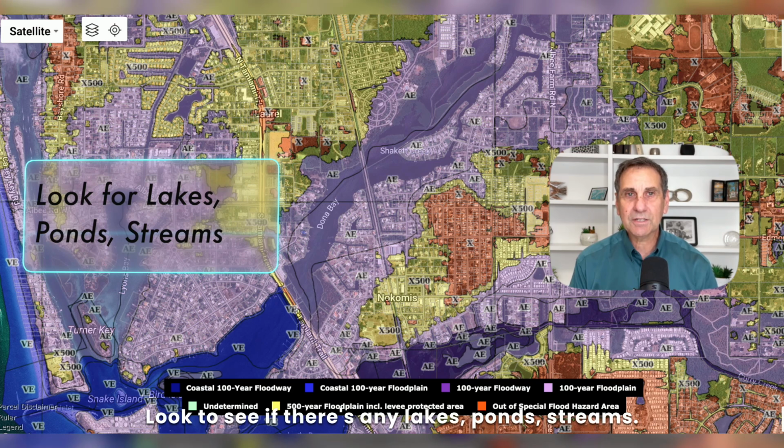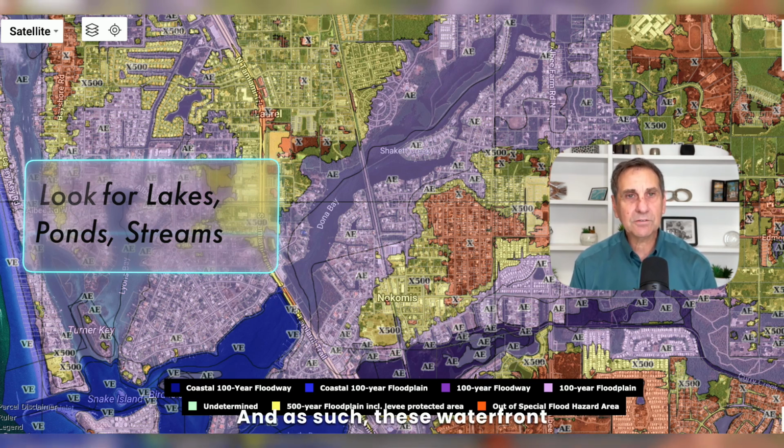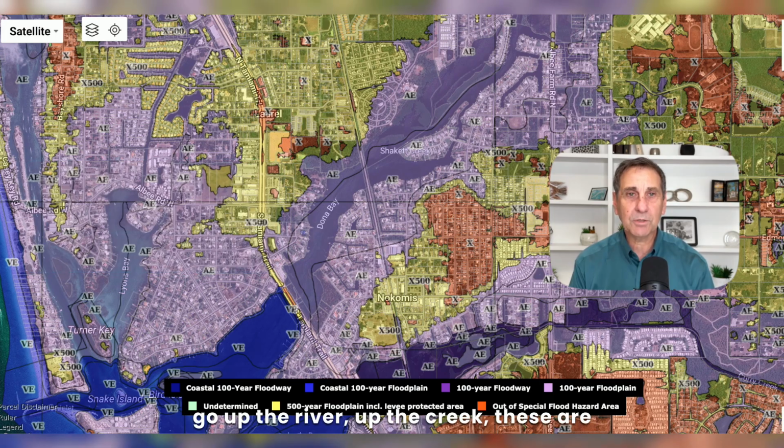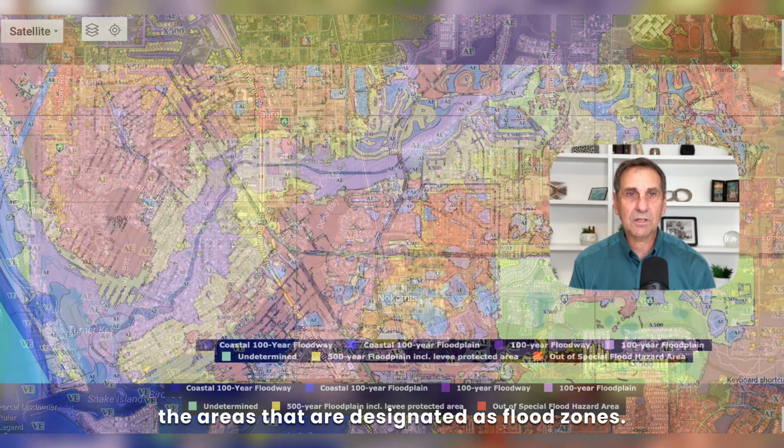Look to see if there's any lakes, ponds, streams. I'm putting an example up here that shows some lower lying areas. In Nokomis, we typically have a lot of waterfront communities, and as such, these waterfront communities are typically lower. If you go upstream from the Gulf and you go up the river, up the creek, these are the areas that are designated as flood zones.